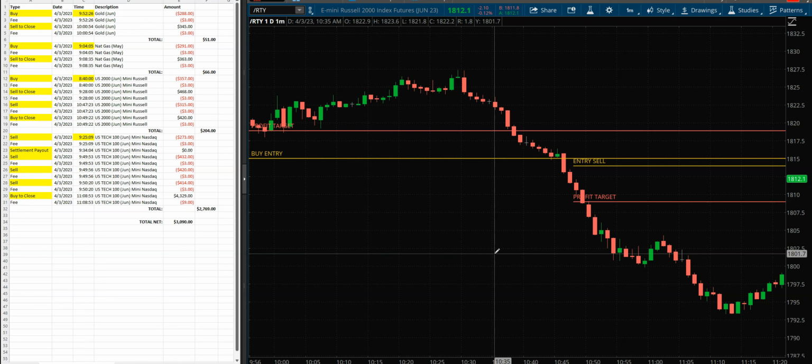I really like the short because I saw that the mini Russell was coming down. Also, was starting to see some weakness, and if you recall, we were looking at the book map, and we could see that we had a lot more sellers up there than we had buyers. Just an additional confirmation for the short pattern, and that's where I really killed it. I'll tell you what, the US Tech or the mini NASDAQ, you're either going to do really well, and if you're not careful, you can do really bad. So you got to be careful with the US Tech, but ended up having just an awesome day.